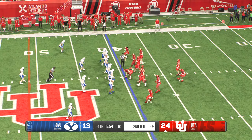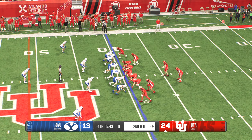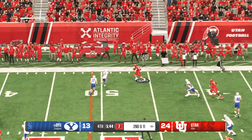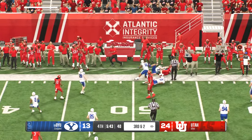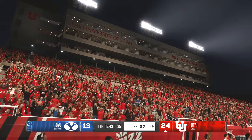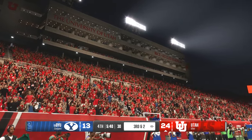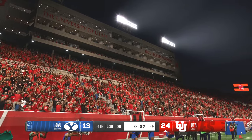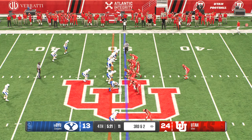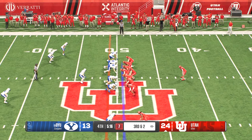It's second down after that completion. To throw, it's Wilson. And he dumps it off to the tight end. And he heads out of bounds after gaining a few yards. Offense facing third and short, approaching midfield. Can they convert here, or will they face a tough fourth down decision?